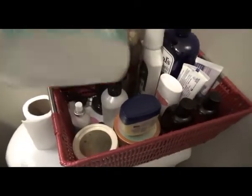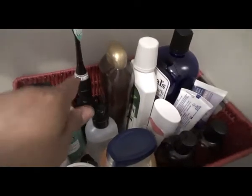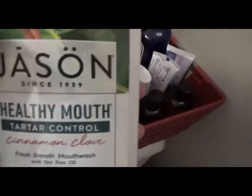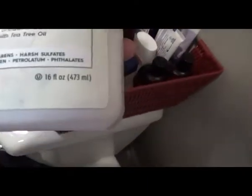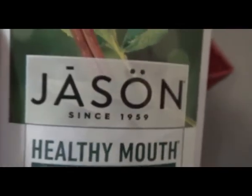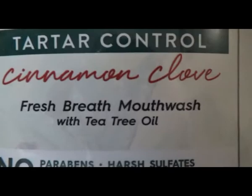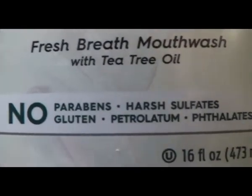So, yeah. Hand soap almost gone, but I just bought some more. Ring electric toothbrush, taking up space in my basket. My body wash, I think I showed y'all that last time. And then this is my mouthwash. My daughter was telling me about this. It works really good. How many ounces is it? 16 ounces. It's a healthy mouthwash with cinnamon, clove, and tea tree oil.